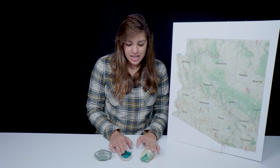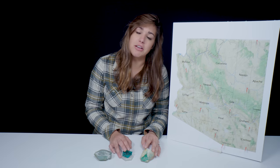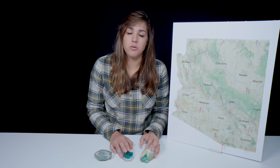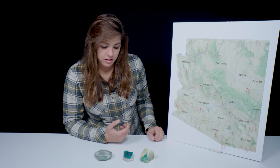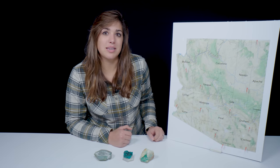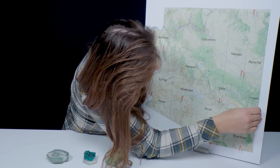So our brochantite and our dioptase are actually from the Morenci mine, and it's an extremely famous mine, still in operation. One of the largest copper deposits and operating copper mines in the world. It is huge. Another one of those rare instances where we still have an operating mine that is also producing mineral specimens at the same time. We are in Greenlee County, somewhere in there.